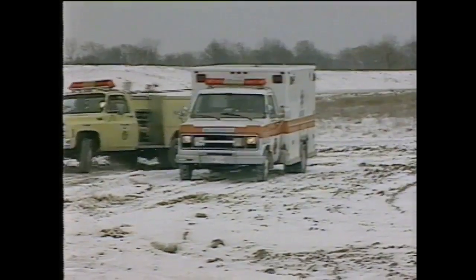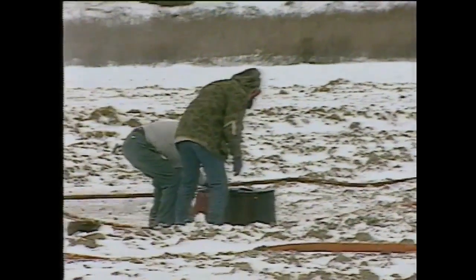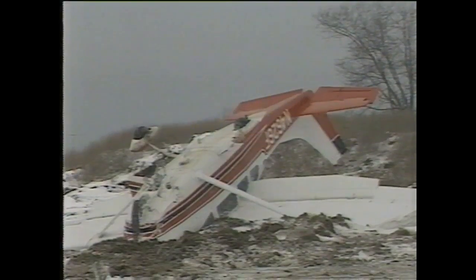Within minutes, Cleveland Fire, Airport Rescue, and EMS were on the scene. The pilot, 65-year-old Max Crumpy, said he and his two passengers, all businessmen from Hagerstown, Maryland, had suddenly lost power on the approach to Hopkins Airport.